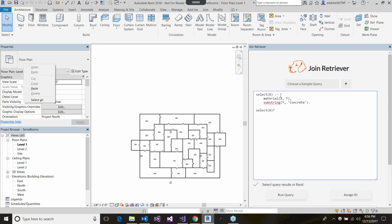I have a question about that particular example. Do you have to run the query separately? You had multiple floors. Do you have to run it separately for each floor? In general, Retriever will do it for everything unless you limit it. So right now this would run for everything, but we could limit it by saying, okay, only do this if it's on level 1. Then you could limit it to a single floor if you wanted, but it'll run on the whole model unless you tell it not to.